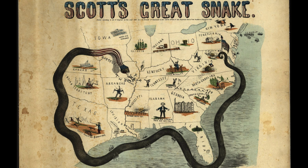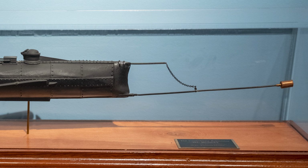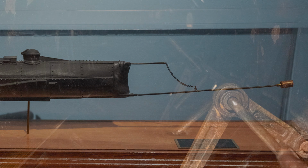After testing different ways to deliver explosive charges, a spar was finally installed on the front of the submarine that would be rammed into the wooden hull of the enemy ship and then remotely detonated by the HL Hunley submarine crew. Conditions were unbearable inside the cramped submarine.